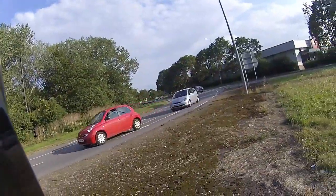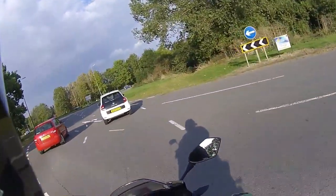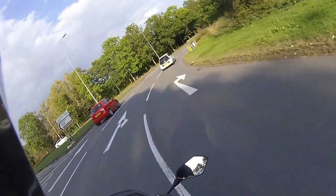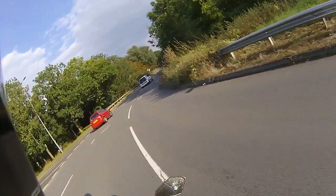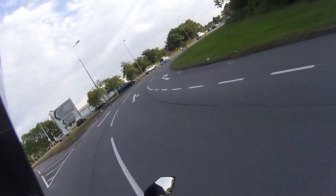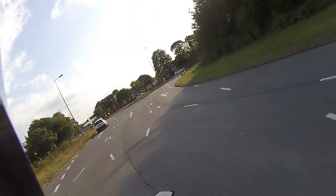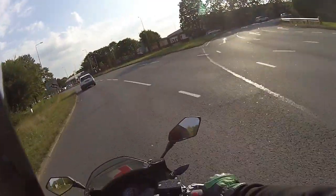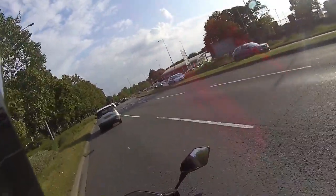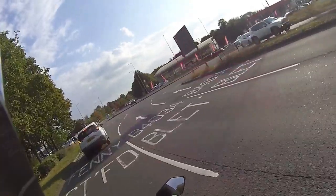So we're going to head back to the garage. Ride test is over, job done. Phone the customer, get the bike registered. Let's see how we get on. Nice and steady through the roundabout, watching for the numpties that are going to come out of that junction. Thank you. Stay where you are. And just occupying a nice dominant position.